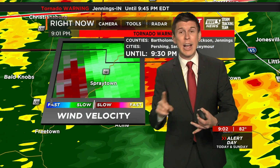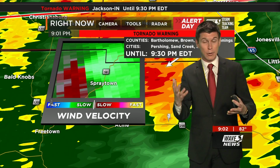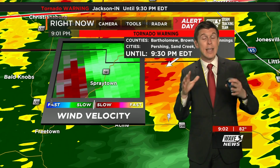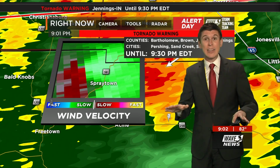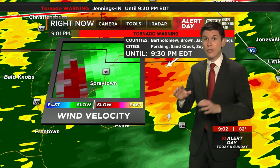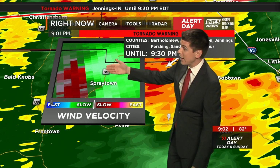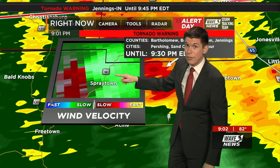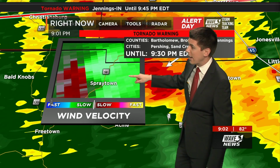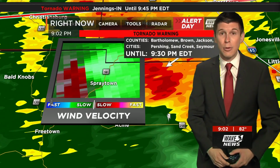That's either a basement, a storm shelter, or the first floor of your home, and a motorcycle helmet nearby. Put that on. Make sure you're wearing shoes just to make sure that any sort of debris that may get picked up isn't cutting you after the fact here. We want to make sure that everybody knows that this storm does mean business and that it is coming in your direction. If you live along Indiana 58, that's just north of Spraytown, this storm is moving right toward you. And the tornado warning for it goes until 9:30 this evening.